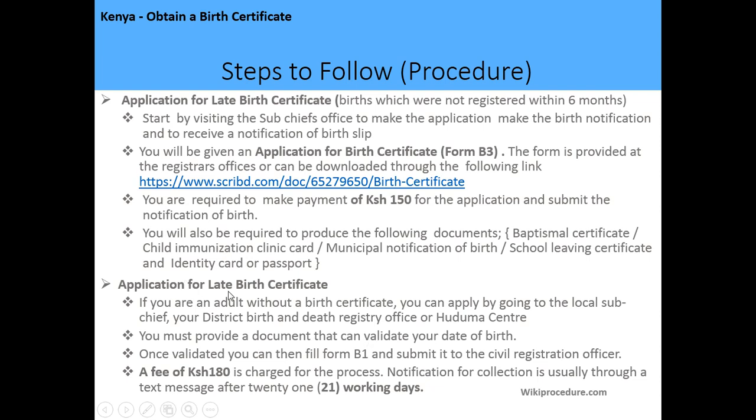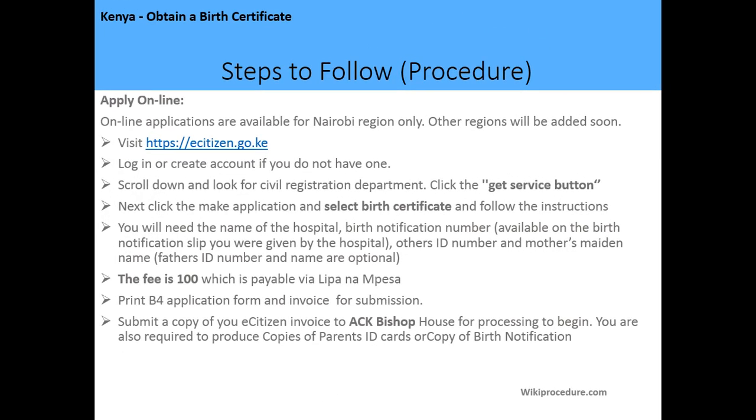If you're not applying for the late registration and you are an adult, you can visit the district birth and registry office or Huduma center and provide a document to validate your birth. This can be the baptismal card or school leaving certificate or your national identity card, and once validated you'll be given a form B1 from the Huduma center or the district registry office, and you have to pay a fee of 180 shillings for the process. The process usually takes 21 days to complete, and you'll be issued with your birth certificate.